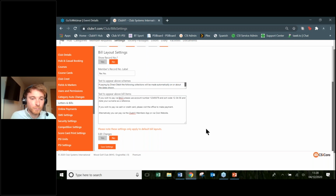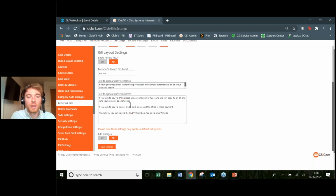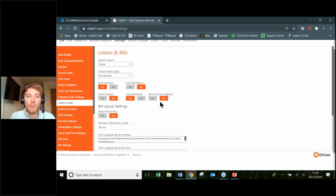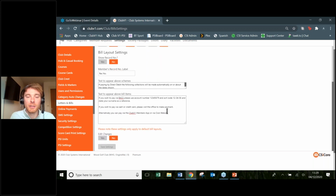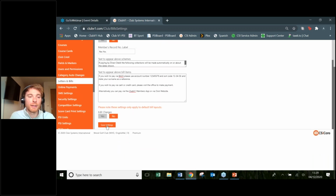Now, if you have got the remittance slip turned off, there is no word limit here, which is why you can have maybe a welcome message or these extra details like I have. However, if you turn the remittance slip on, you are limited in terms of your characters here, so just bear that in mind. And that's why I'm going to keep my remittance slip off. Okay, let's press save.